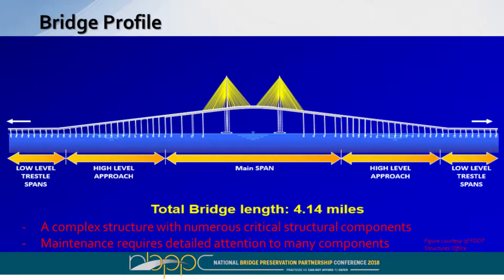Then we have what we call the main spans. Again, these are post-tension columns with the two center piers holding the stay towers. The center span, as you can see, is a cable-stayed bridge. It holds the bridge. And down in this area, we have some massive footings to support those towers and the load. So basically, like I said, maintenance of this bridge requires detailed attention, a lot of work, and a lot of overseeing because of the amount of so many different structural components that our maintenance group has to deal with.